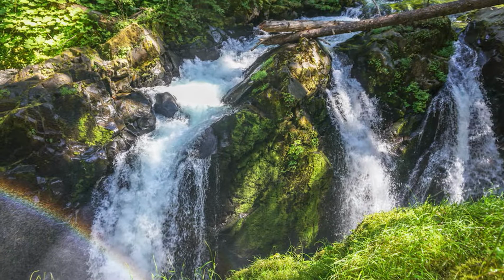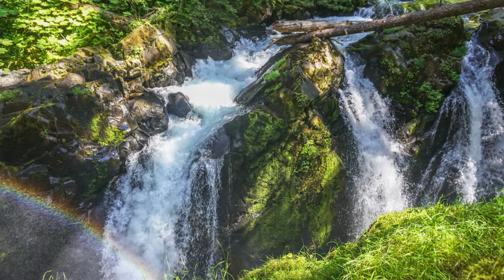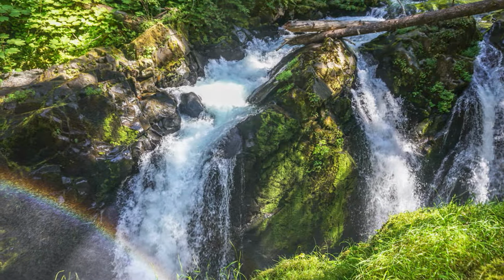Number 7, Sol Duc Falls. Sol Duc Falls is my favorite waterfall in Olympic. When you're hiking here, it feels like you're hiking through a fairy forest, and then you get to the waterfall and it's just so beautiful and powerful and picturesque. It's dramatic. The light hits the trees and the mist comes up and makes rainbows. It's just one of those places in Olympic that feels really magical.